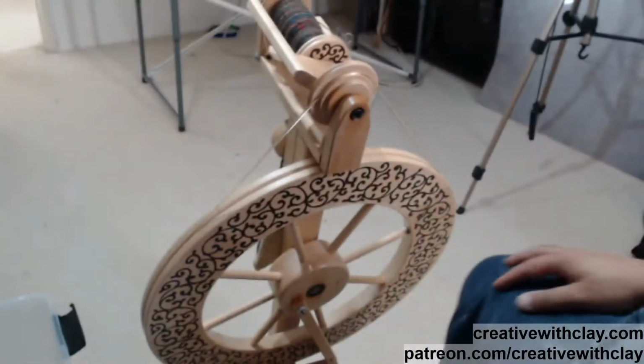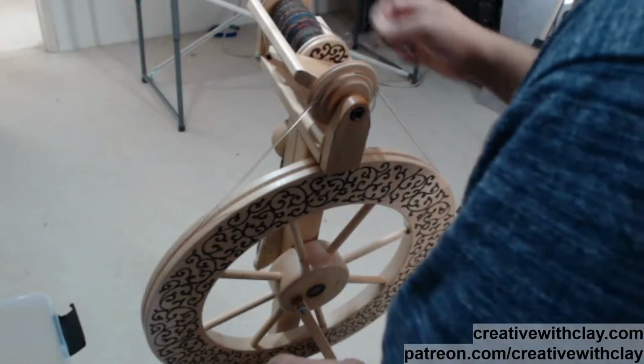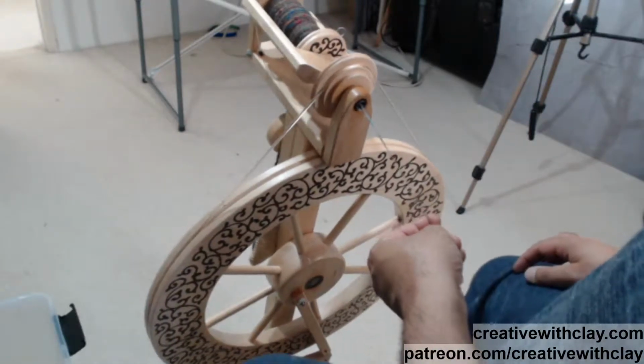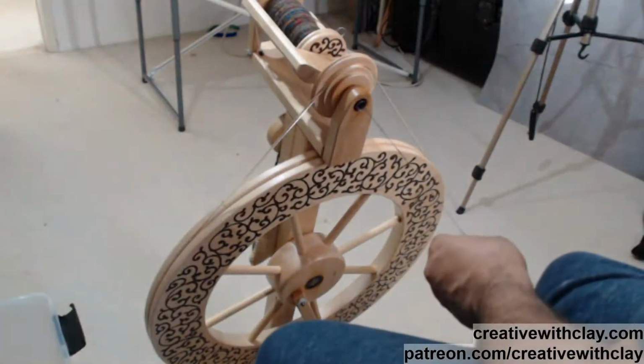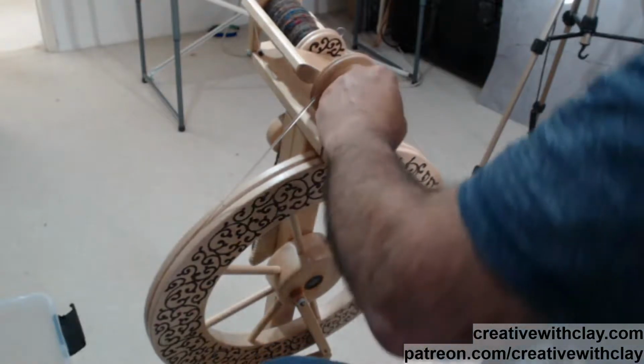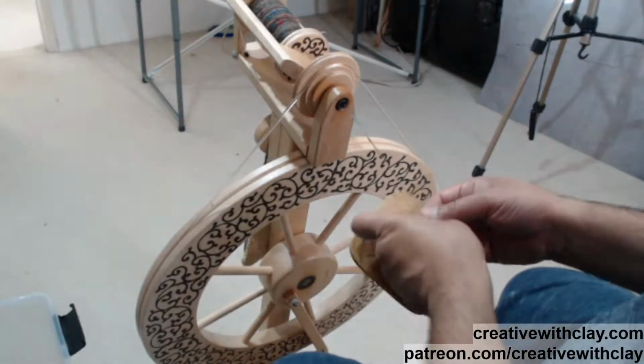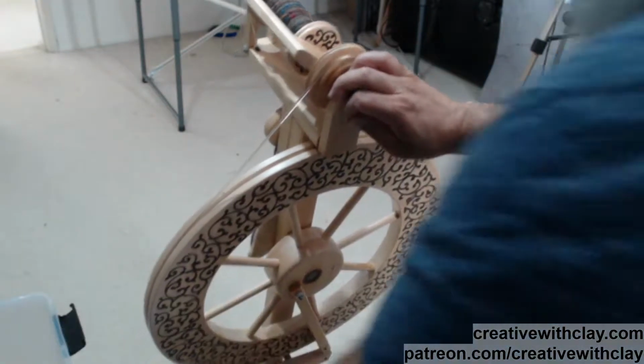Alright, I'm continuing my spin for the Tour de Fleece, and hopefully I'll get somewhere with it eventually.